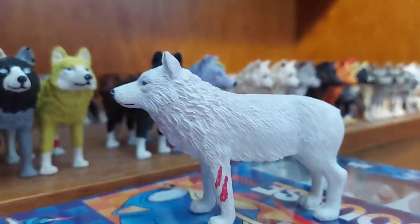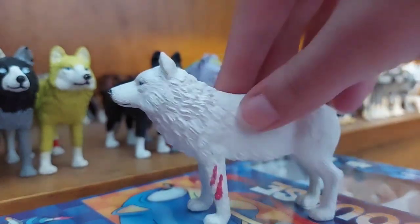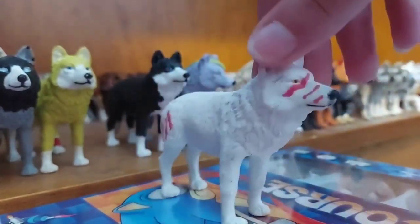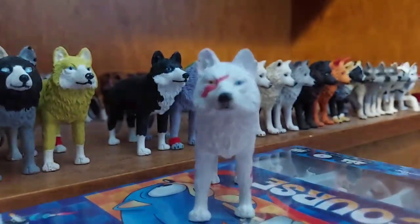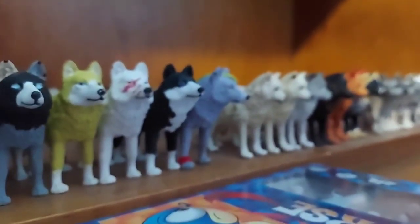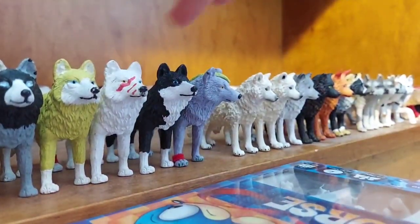You see her in the early episodes. You're definitely going to see her again. Pretty sure I think you guys already have, but yeah, you're going to see her again. She's kind of just an ally with the packs. Again, nothing much to say about her. Definitely needs to get redone.